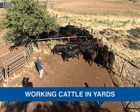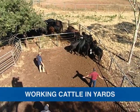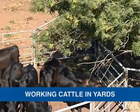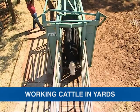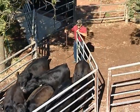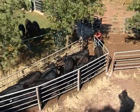This segment follows the movement of a mob of cattle through a set of cattle yards. Starting with a large mob in the receival yard, the cattle are moved through the working area until they eventually move up the race and into the crush. It demonstrates some good aspects of cattle handling, as well as problems that may be encountered, but overcome with more thought or planning.